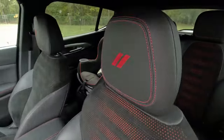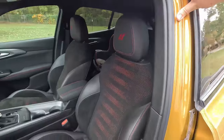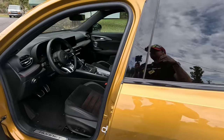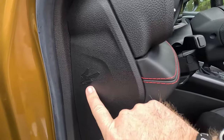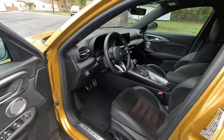Coming into the headrest, you can see we get that Dodge logo embroidered there on the headrest as well. It's a nice look. They are a sporty seat that is a design from Alfa Romeo, which is a nice touch. We do get a little Easter egg Hornet here on the side as well. That is also on the passenger side when you open the door.